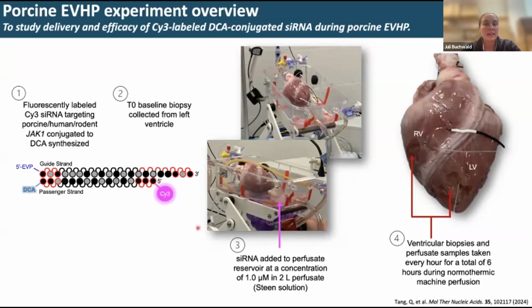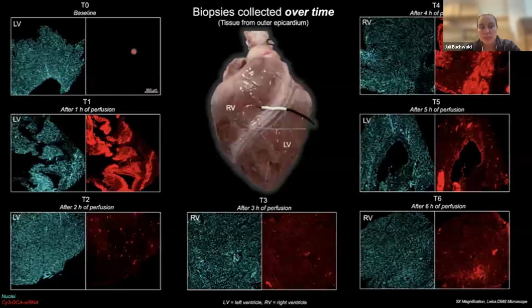DCA siRNA was added at a concentration of 1 micromolar in circulating perfusate, and total ventricular biopsies were taken over time for 6 hours of normothermic EVHP. At baseline, there is no Cy3 signal, but over time, we start to see Cy3 fluorescence within heart tissue as early as 1 hour after EVHP.